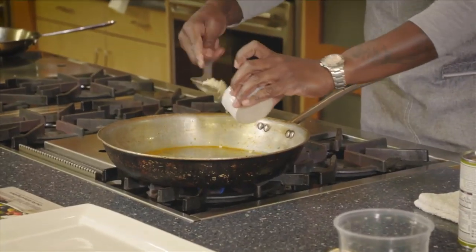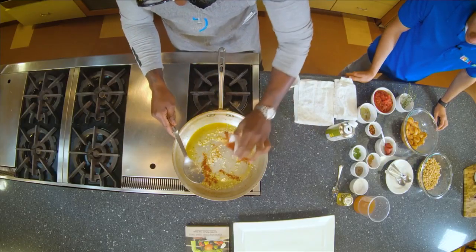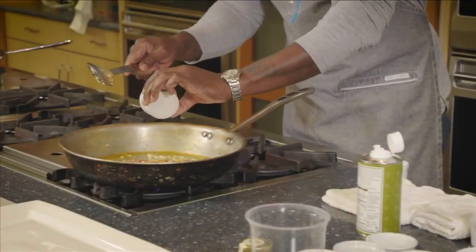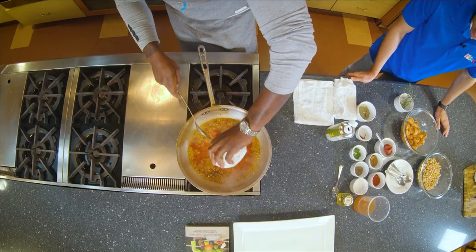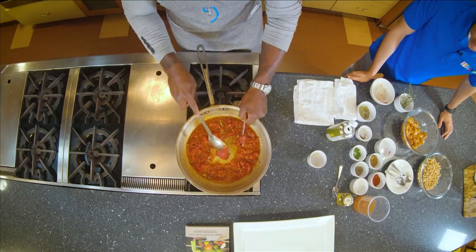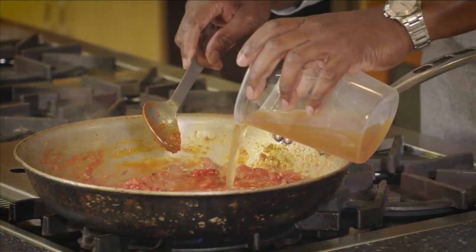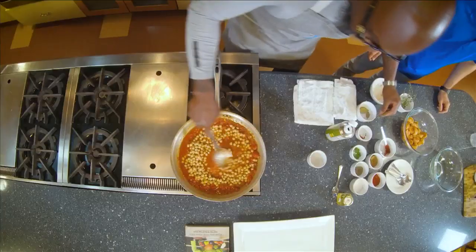Then we'll add in some of our garlic, our smoked paprika to this, a little bit more. Our red pepper flake for a little heat. We'll go ahead and add in our tomatoes. And what we're going to do now is go ahead and add our tomato paste. This is our chicken broth. Garbanzo beans. Bay leaves.